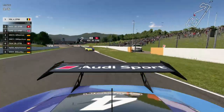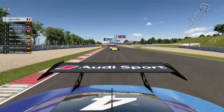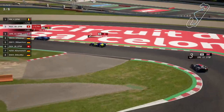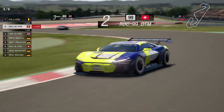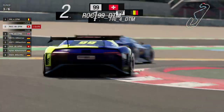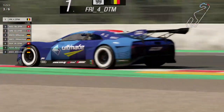So Mike Rockenfeller then chasing him. P1, Robin Frijns. P2, Mike Rockenfeller. P3, Jamie Green. Then it is Mikael Niemas, Stefan Vachau, Loïc Duval, Andreas Zürch, and Bettina Schöler has just lost that P8 to Bjørn Skotka. So Robin Frijns, Mike Rockenfeller then. Jamie Green going to be one to watch here as well. We're about half distance in this Q session, Q4 this is. Hashtag race home. We're in Barcelona, where of course all of us, whether drivers, race directors, presenters or commentators, are doing it for charity.